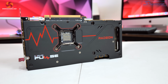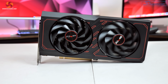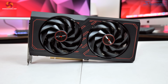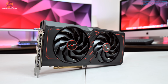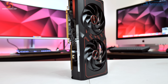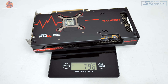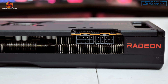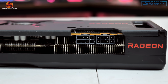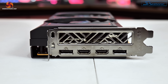I do still like that it comes with a metal backplate however, while it also features two 100mm fans using Sapphire's angular velocity fan blade design. It's also relatively compact, at least by modern standards, measuring 250 by 129.3 by 44.6mm, and it weighed in at just 796 grams on my scales. Power is delivered by two PCIe 8-pin connectors, which does seem a bit excessive considering the 190W TBP, but at least you know there's plenty of headroom. Display outputs finally consist of two HDMI 2.1 and two DisplayPort 2.1.